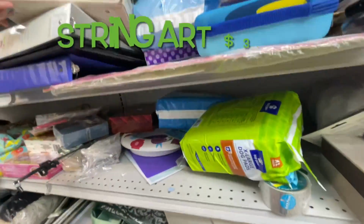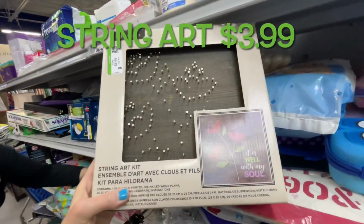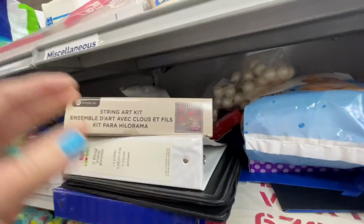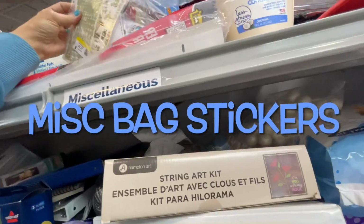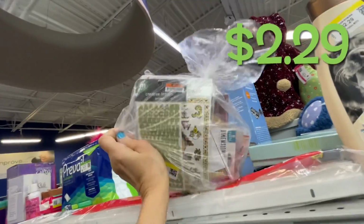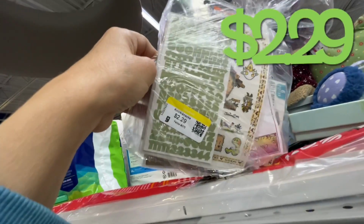For all my crafters out there, here's some string art. I've never seen string art. Anybody else ever done string art before? Let me know. Here's a bag of stickers and scrapbooking stuff for, I believe it was $2.29. What's up with this odd number pricing over here?